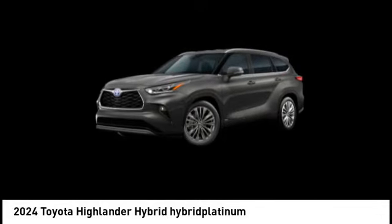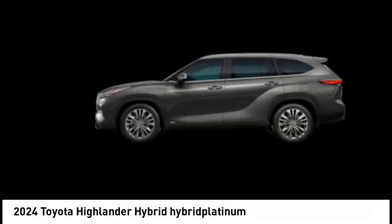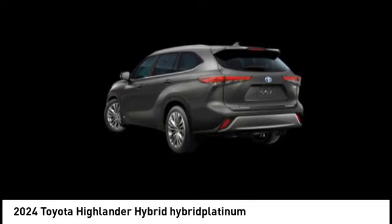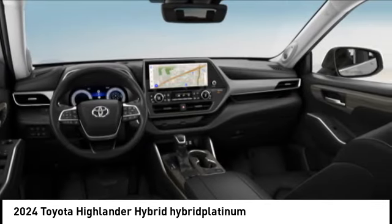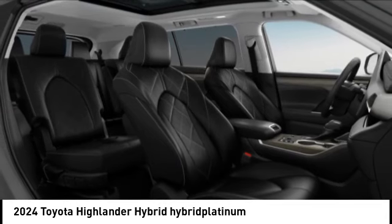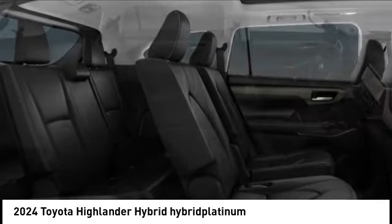Looking for the right vehicle? Check out the 2024 Highlander Hybrid. The Highlander Hybrid is equipped with a standard 3.3-liter V6 270 horsepower hybrid engine that achieves 27 miles per gallon in the city and 25 miles per gallon on the highway.